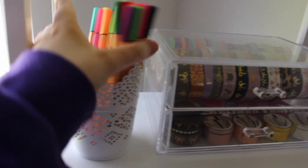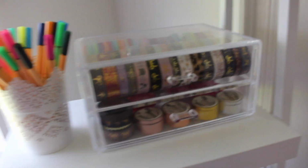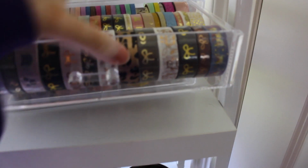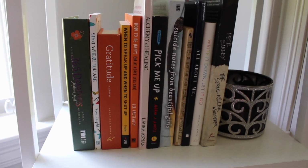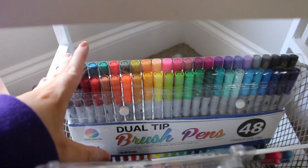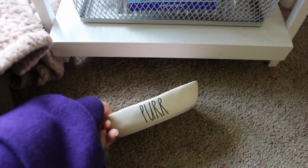Down here I have another cup, and this is just the regular size versions of those pens, like I have the mini ones over there. I have another clear acrylic organizer that I have some of my washi in. Down here I have another candle and just some of my favorite books I like to go through. And then in here I have Sharpies, Tombow brush markers, and dual tip brush pens. I just keep those in there because it's colorful and I like to use those sometimes. I also have another Ray Dunn thing. It says purr. I will give the animals some water.